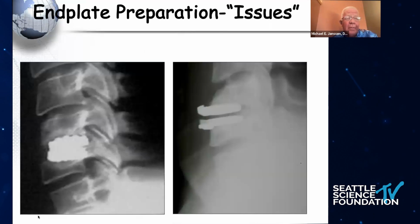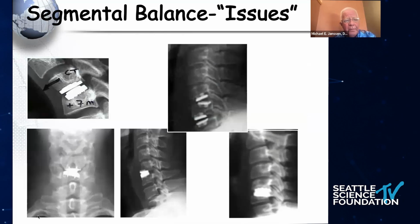And I think we can learn a lot more by looking at these failures and showing you case after case of how things look. This is another case where I think we see subsidence. We see migration into the canal. It became segmentally kyphotic on the left side. The implant probably is in the wrong axis of rotation compared to that of the facet joint. Here's another implant that migrated to the front on the right side, less than ideal. It wasn't the best situation for this patient, and these all need to be revised.